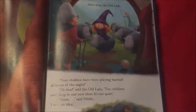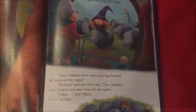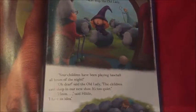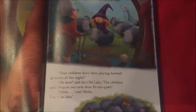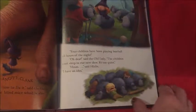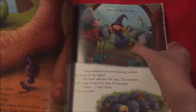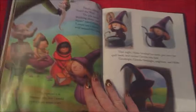Next stop, the old lady. Your children have been playing baseball all hours of the night. Oh dear, said the old lady. The children can't sleep in our new shoe. It's too quiet. Said Hilde. I have an idea. She put the sheep with the children. And she actually was riding one of the sheep when she went to see the old lady.